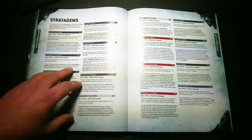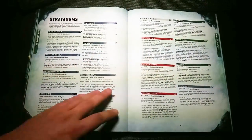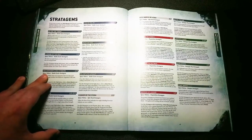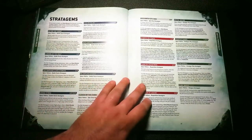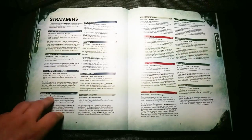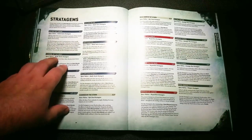And moving into Stratagems. So only 2 pages. As stated before, I'm not going to talk about every single one of them just because this is supposed to be a fairly quick review. But I am going to talk about the ones that really stand out to me. So, Go for the Throat.